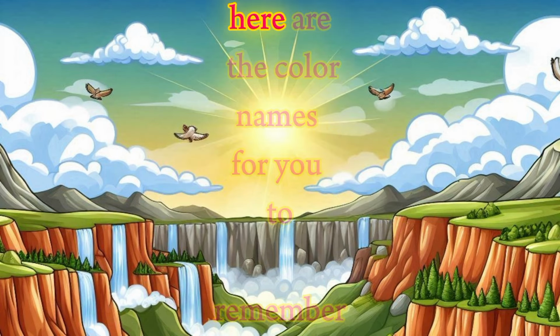Hello, toddlers. Here are the color names for you to remember.